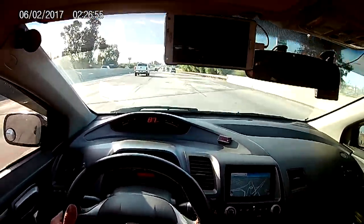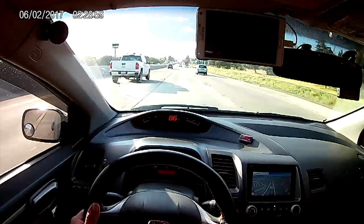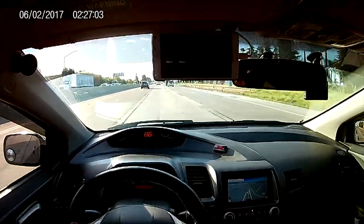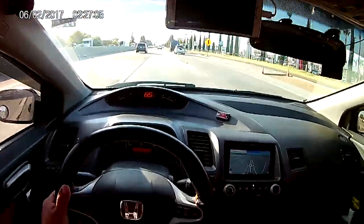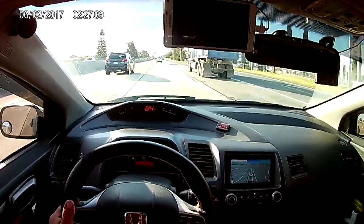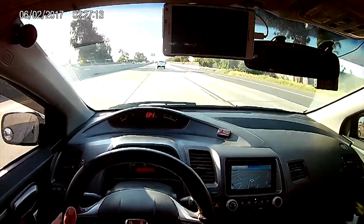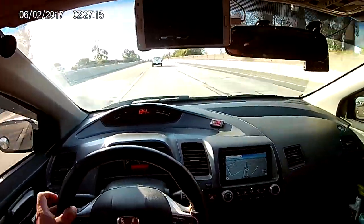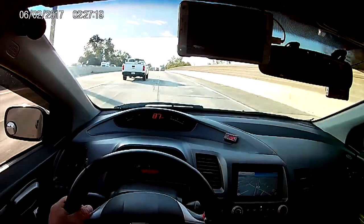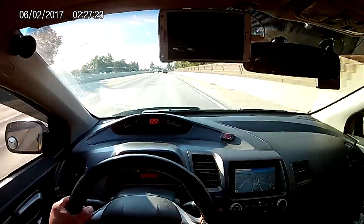The other thing that it does have, it does not have stock tires, stock rims. It has aftermarket rims. I do not know what size they are, but I am rocking 225s. 225s, I think 45s. Not too sure. Let me just open the door and check real quick. But they're a lot wider than the stock tires. They're sticking out.